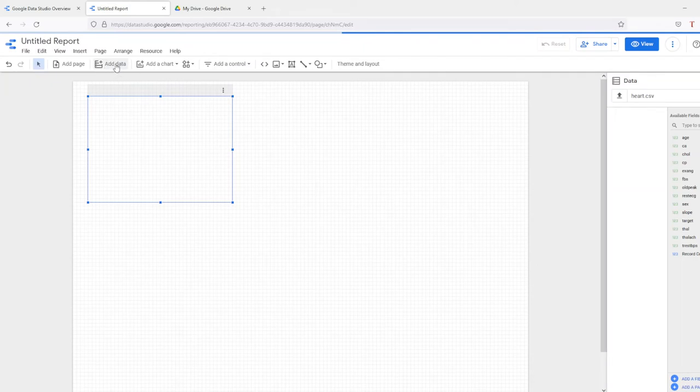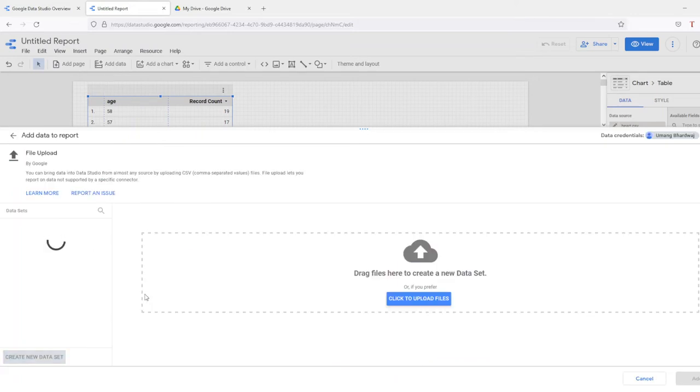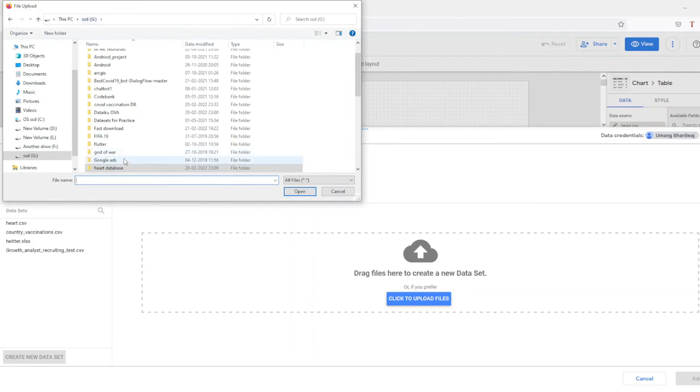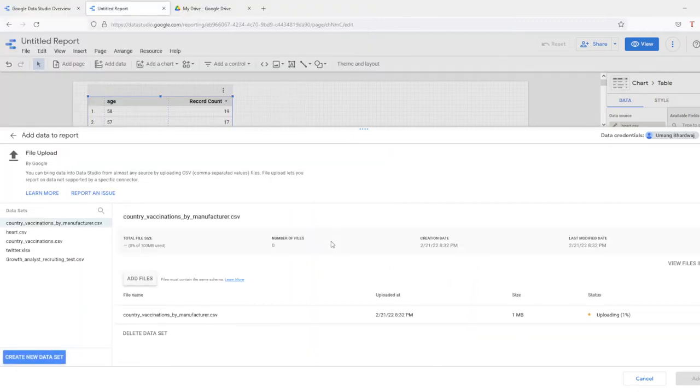Wait, I want to add one more data before we get started. I will go again, file upload, click on upload files, and this one. Loading it perfectly.